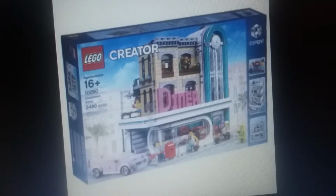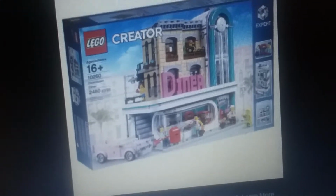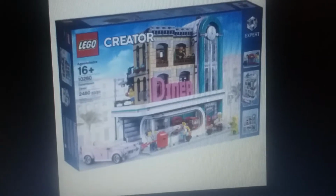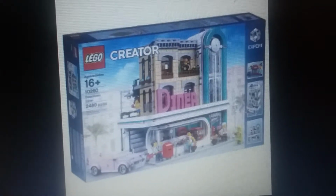And for 2,480 pieces and I believe $170, of course all the modulars have pretty good piece counts, so that's going to have to go in my number 6 or number 5 spot on my top 10 Lego sets.